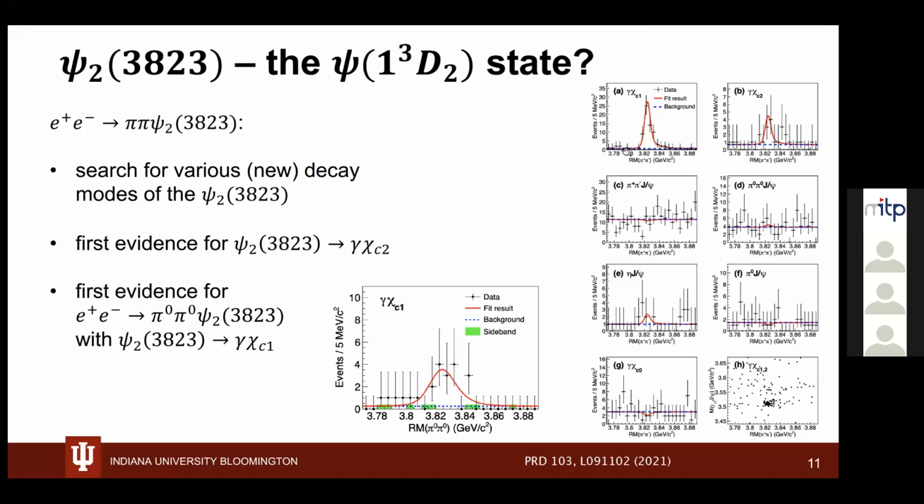And then having that production mechanism established, we can look for new decay modes of that particle. What we find is evidence that it also radiatively decays to the chi_c2 on the level of slightly above 3 sigma, but we find no evidence for any other new decay mode of that psi2(3823), either to pions on J/psi, or eta J/psi, pi0 J/psi, or gamma chi_c0.